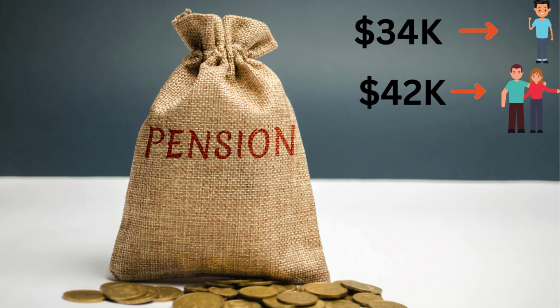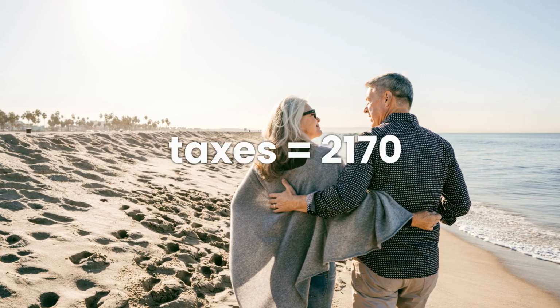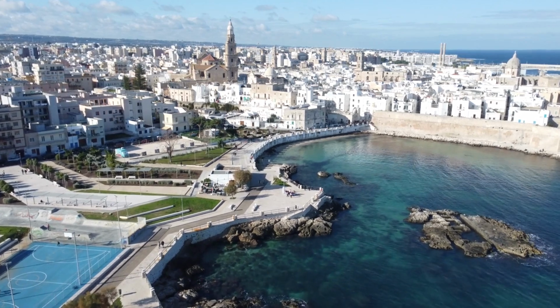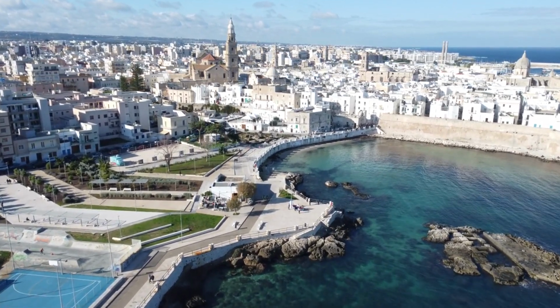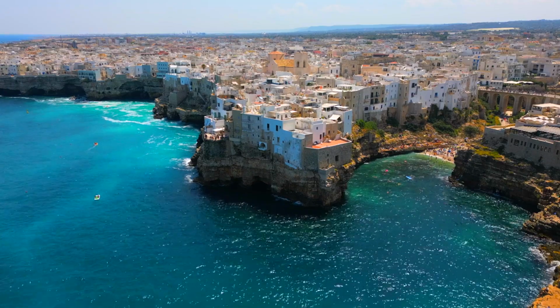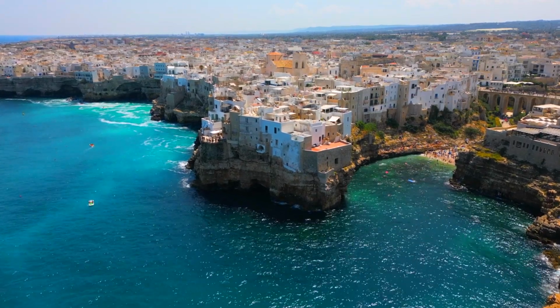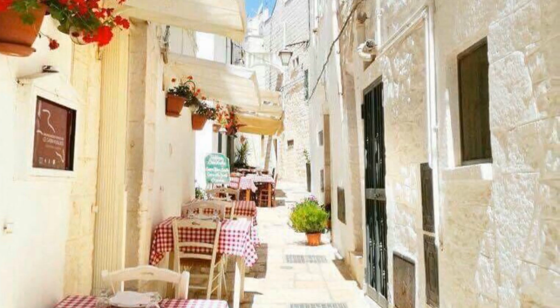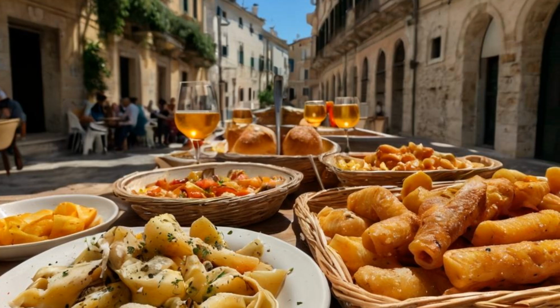It is important to remember that you are getting a 7% flat income tax and that the minimum pension income is 31,000 euros. This would result in 2,170 in taxes. Therefore, if you were retiring in Italy for cheap and paying the 7% income tax, and you received the exact minimum pension income of 31,000 euros, then you would have 28,800 euros in post-tax income, or about 2,400 per month. The short of it is that you would save about 1,000 euros per month if renting the 600 euro per month apartment, which was the nicer one.